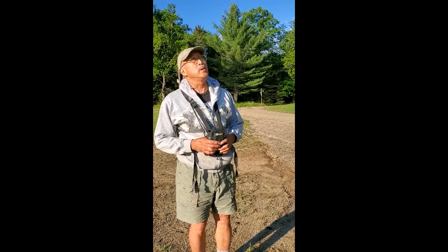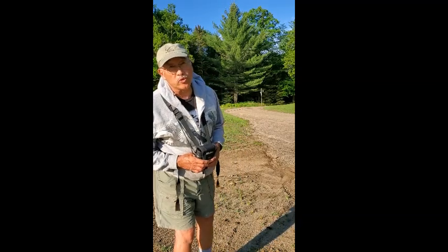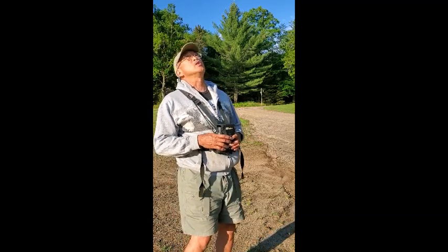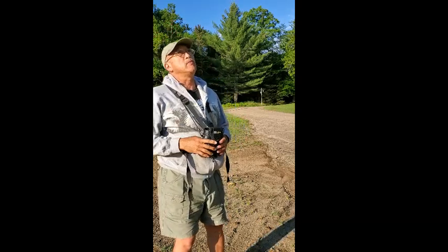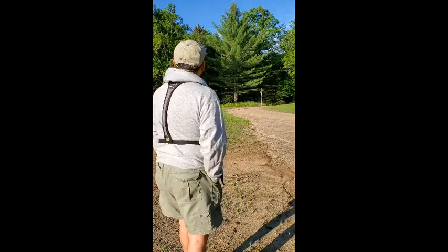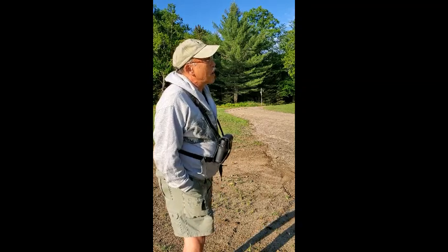Right away, I can hear a blue-headed vireo. Of course, as soon as you start to talk about them, they become quiet. There are chimney swifts flying around up high and some tree swallows. Should make notes of these birds that we have, so we have a total count. There's the blue-headed vireo.